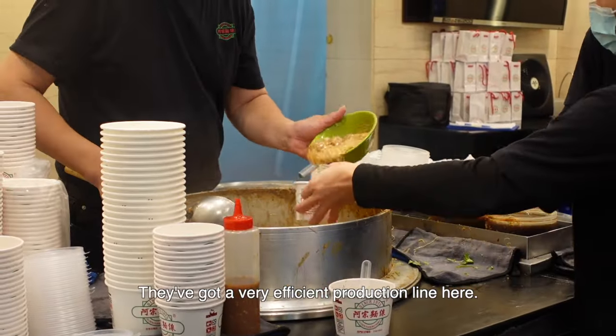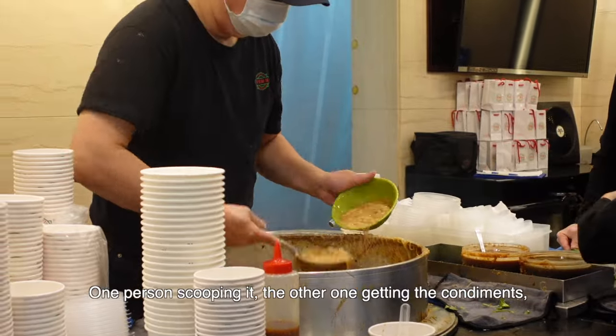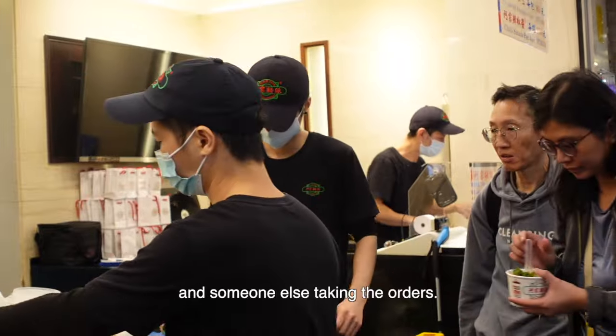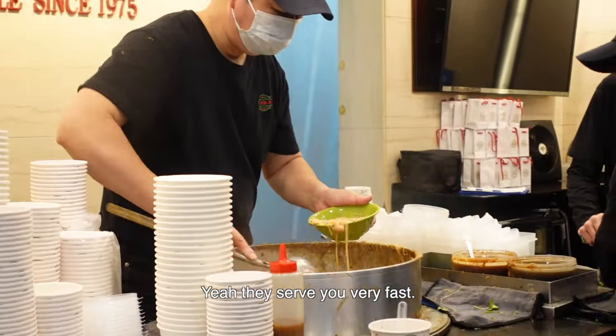They've got a very efficient production line here. One person scooping it, the other one getting the condiments, the other one prepping it in the bowl, and someone else taking the orders. And yeah, they serve you very fast.